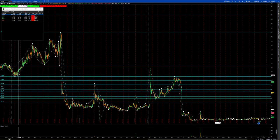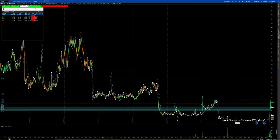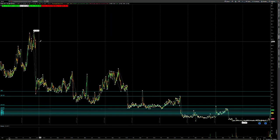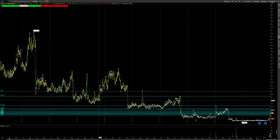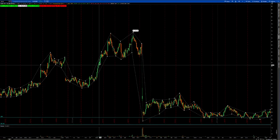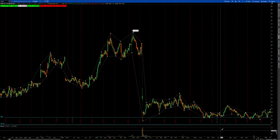Why? Because back in, what year was this? 2016. This is where it had a lot of bag holders. All of those people sold into that push, and that's why it dumped there. But this is a stock that has squeezed in the past. Let me move this out of the way for a minute. These days, they didn't have a lot of volume. You can see not a lot of volume, but it has squeezed in the past.